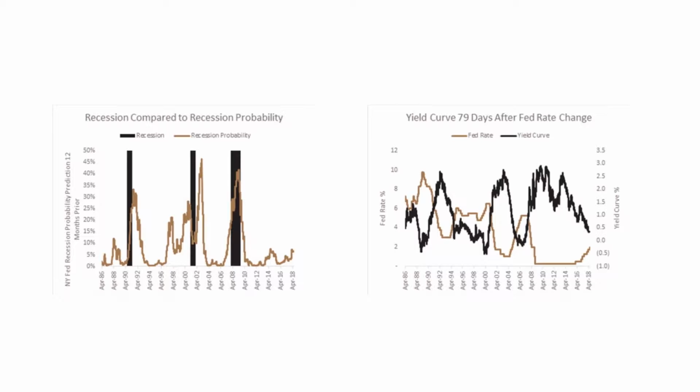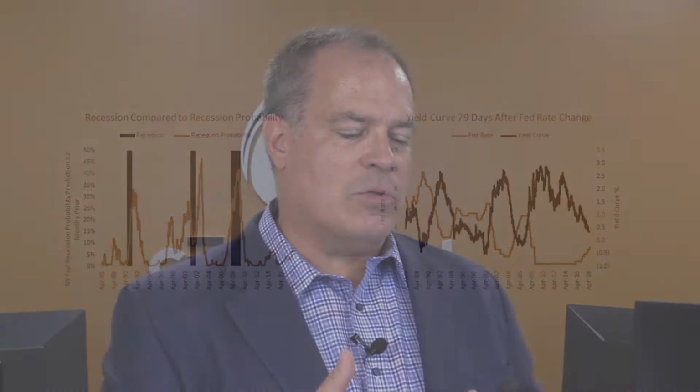Let's move to the right-hand side. The Federal Reserve continues to raise rates. And if they raise rates too fast, they're lifting the front of the curve before the back end of the curve has a chance to equilibrate. And when you line up the numbers, you find, and this is almost eerie in terms of how accurate it is, about 79 days after the Fed raises their rate, the yield curve fully equilibrates.